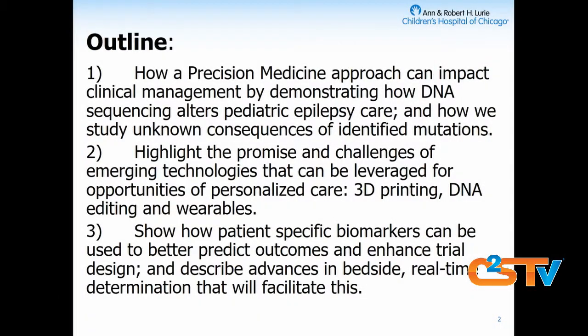So the outline is here. I'm going to talk about how a precision medicine approach can impact clinical management by demonstrating how DNA sequencing alters, for example, pediatric epilepsy care. And then, Beth mentioned mutations when we don't know whether they cause a disease or not, so I'll discuss what we're doing with those.